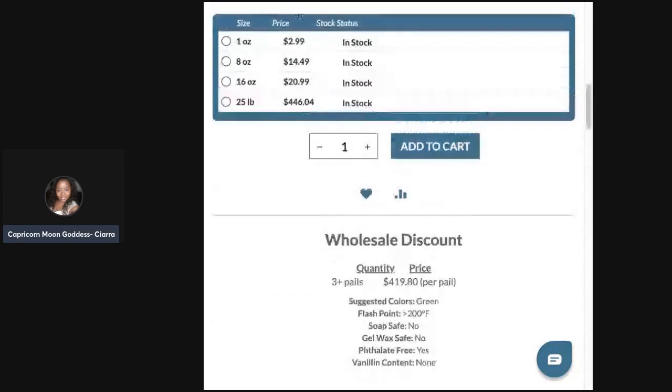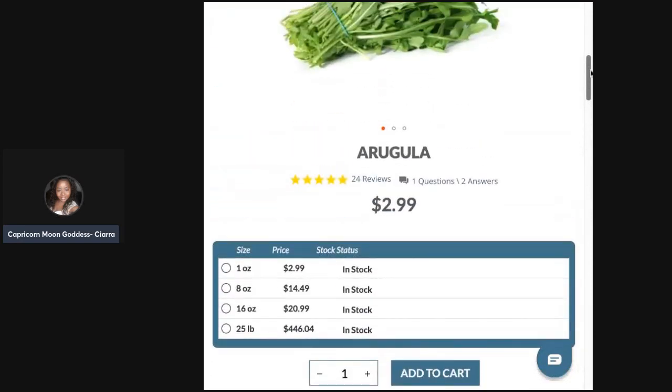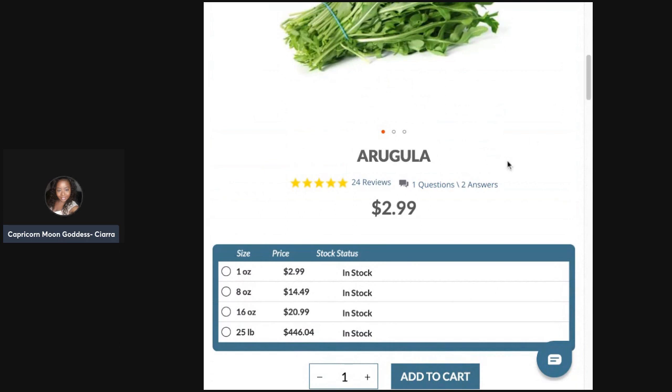But this is a nice, strong fragrance as well. The cold throw is strong, the hot throw is strong. I actually did test this in a candle. As you can see, it has really nice reviews. So I would say this will be comparable to celery from Little B Scents. I might even like this one a little bit better.